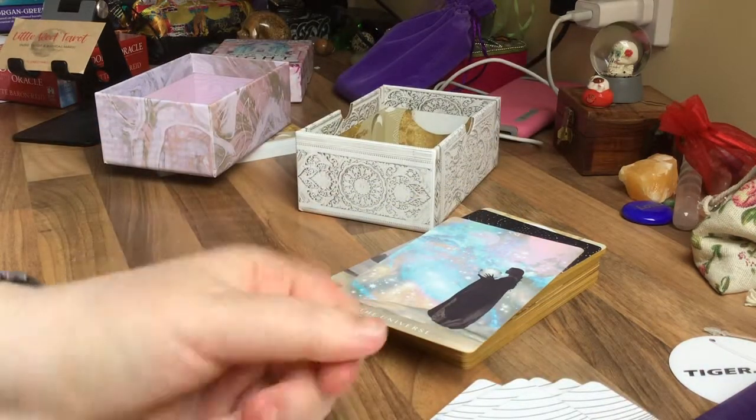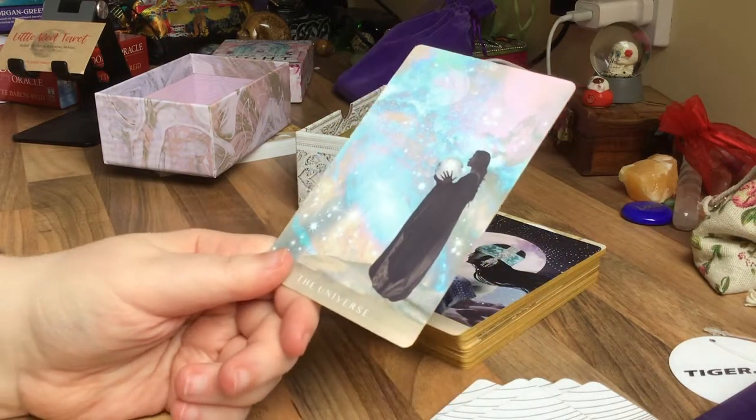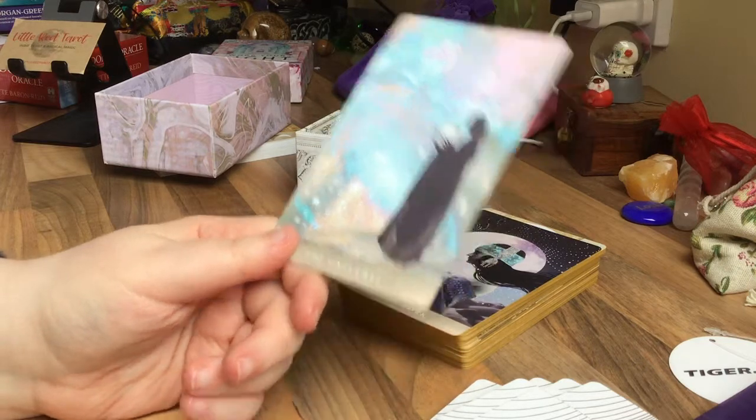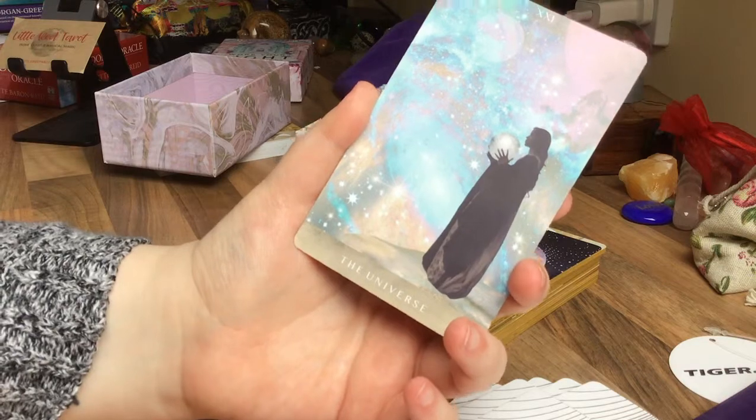I did a lot of Egyptian studies when I was younger. I just found it fascinating. I was like, how do they make a pyramid without maths?